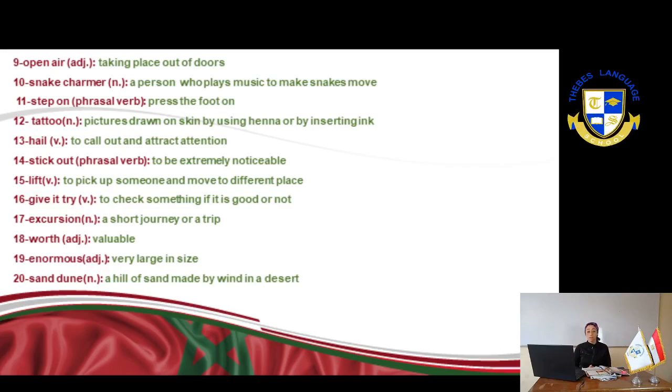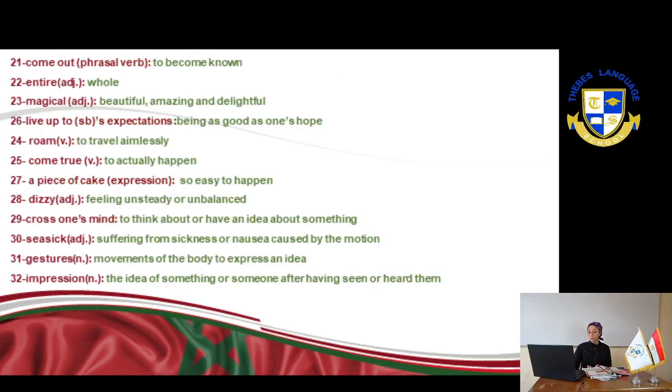Worth, it means valuable or deserves something which really costs you maybe money, maybe effort, maybe time, whatever. Enormous, it means very large or huge in size. Sand dune, it means a hill of sand made by wind in a desert, and the sand is always very soft. Now let's move to slide number 5 in order to continue the new vocab.